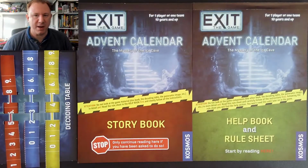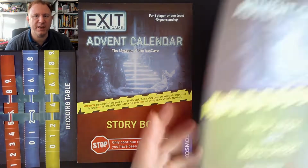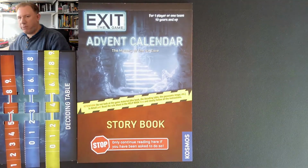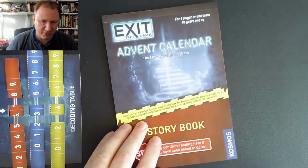But first of all, there's the question of looking at the story. So the story's in this book, and then there's the help book and rule sheet here with the hints, which I'm going to just casually throw away on the assumption I won't need them. Yeah, nothing. No one says pride comes before a fall, do they?